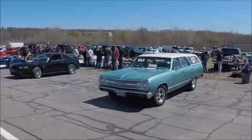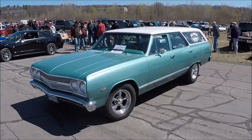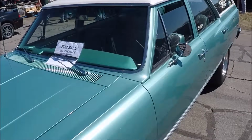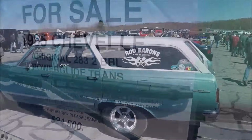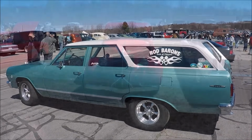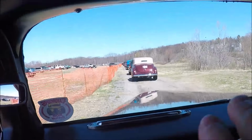Well, Timmy's here. Lisa's wagon's here. Yeah. Well, when you see this, Timmy, I didn't see you. Well, I don't know where you are, Tim. Here we are in line trying to get out.